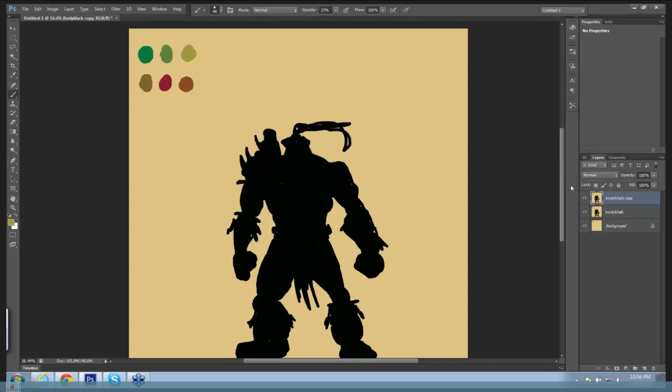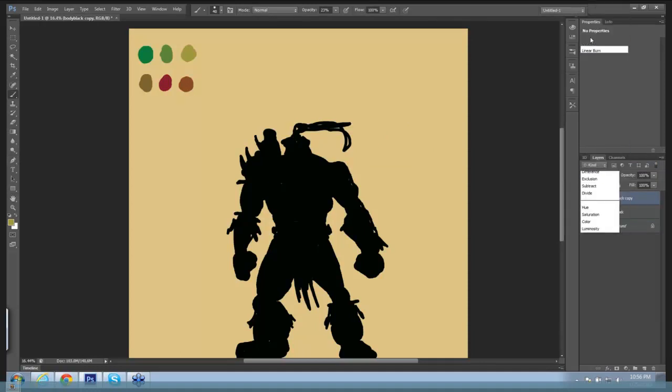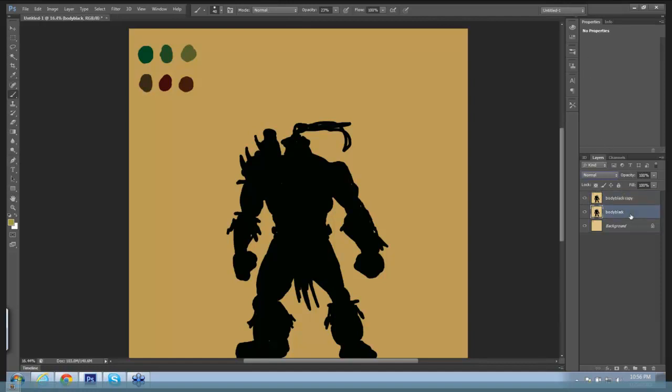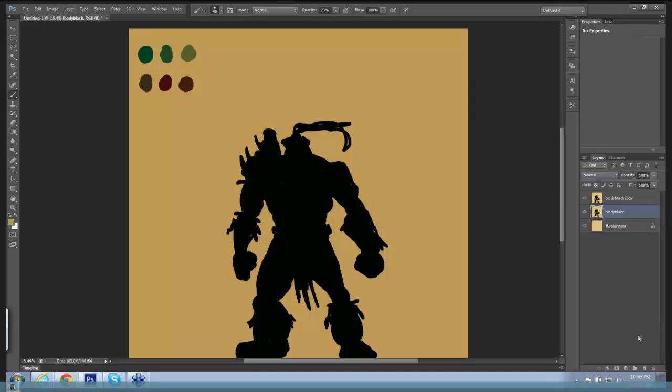And then I'm going to make this my multiply layer. Everything got dark, that's good. Coming back to my body black layer, and again I'm going to duplicate. I'll duplicate. Come over here like this to make a layer.